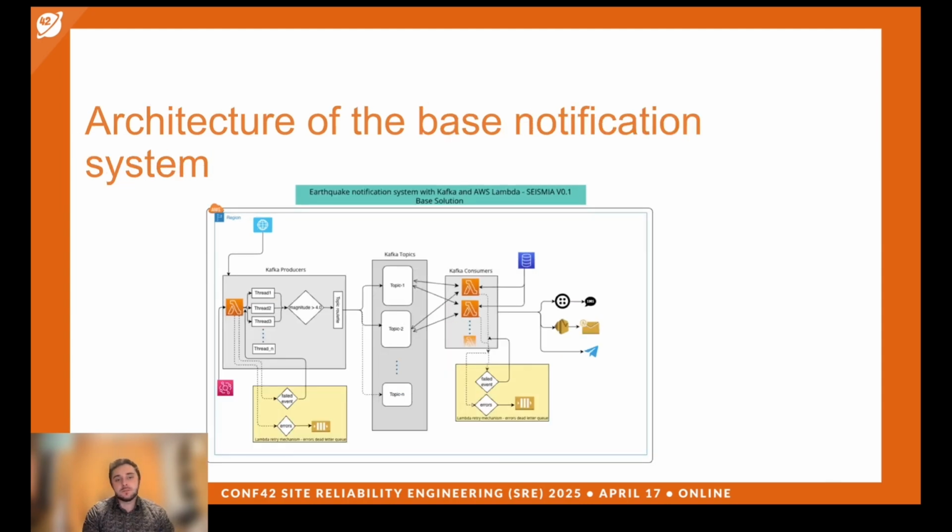Architecture of the base notification system: like I said in the previous slide, this is the backbone, the gray area. You can see the Kafka producers, Kafka consumers, and the Kafka topics in the middle. In the Kafka producers, we have multi-threading, using the full capacity, the full resources of the Lambda instances, the CPU, and trying to separate threads and link them to certain partitions or topics in Kafka. This is the beginning of rapid, fast production of notifications, basically the first step.